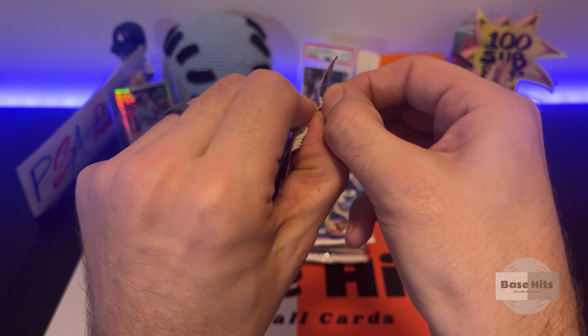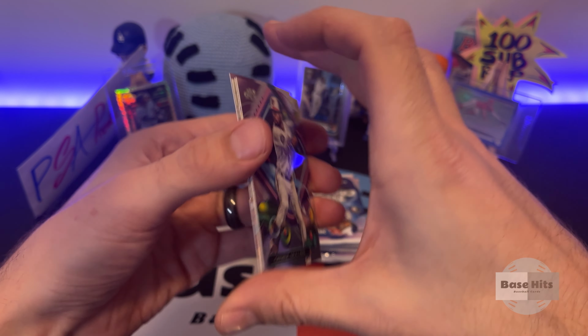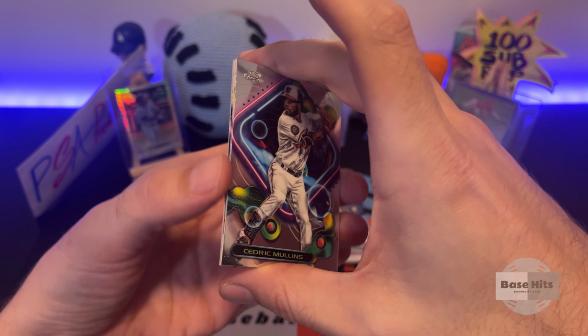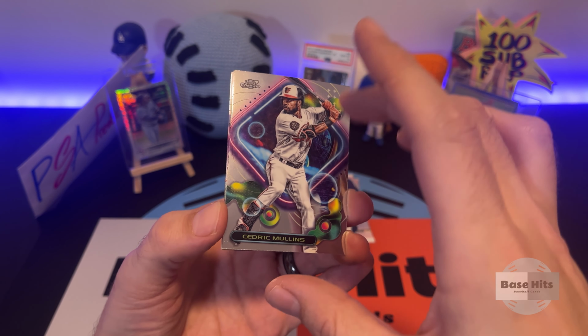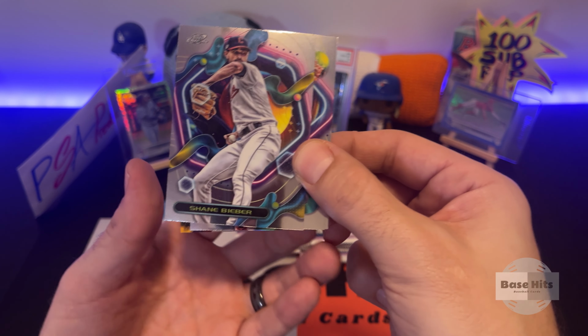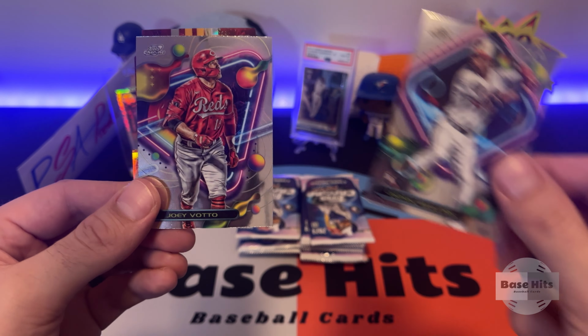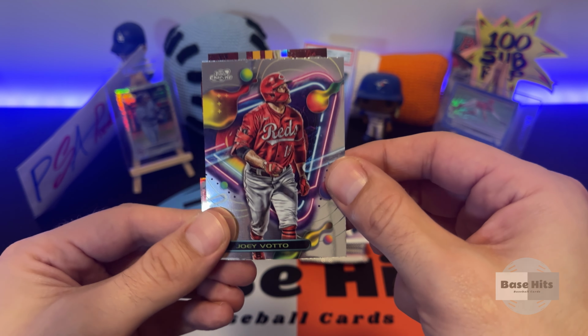Again, I've never opened up this box before, so I don't really know what to expect, when to expect it. But I did see that you get some die cuts and you get some refractors and you get one nuclear refractor. But from behind here, we have Shane Bieber, Cedric Mullins, and Joey Votto.